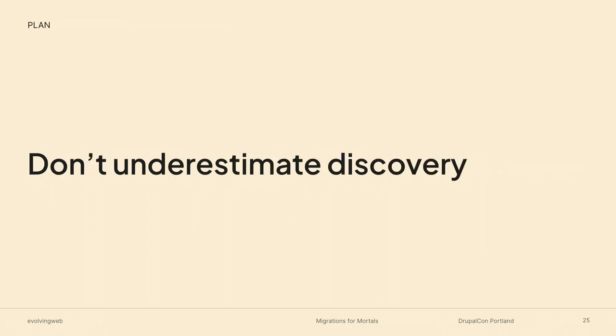I'm going to say it again. Don't underestimate discovery. The bigger your website, the less organized your data is, the more chance we have to discover things even after this discovery phase is done. So that's why it needs to be very thorough. And I mentioned this before, but make sure you give the discovery the right amount of time. In the end, it will save you time, it will save you some complications, and it will save you money.